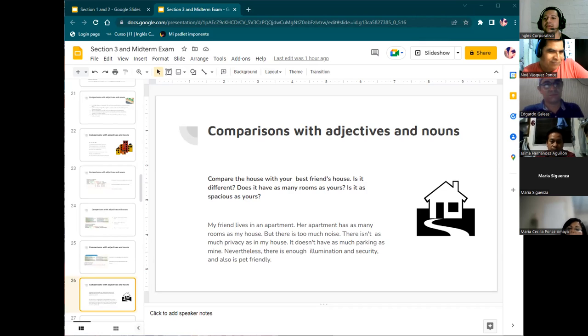Only that. Okay, very good. So you were comparing your house with your friend's house, but your friend lives in an apartment, right? Yes. Okay, when we want to say there is not as much space as in my house, we can say that, or there aren't as many bedrooms, right? Not as much bedrooms, no, because it's countable now. So as many bedrooms as in my house, but you have enough parking space in your house, right? Yes. Okay, thank you. Thank you for your participation, Maria Sigüenza. Very good. Good job. And keep on practicing. We are going to keep on practicing, okay?